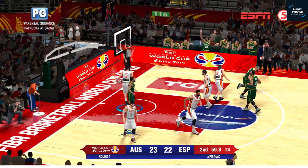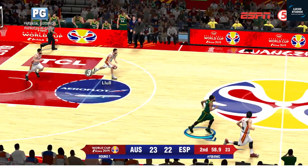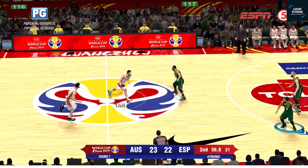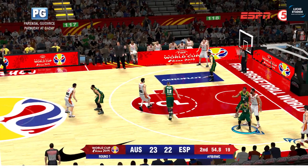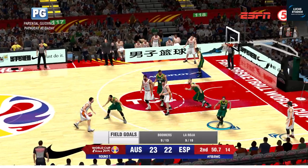Shot's good by Mills. Mills has got his first points of the game. The lead changes hands once again. There has been no separation between these two teams tonight. What an intriguing basketball game, that's for sure.